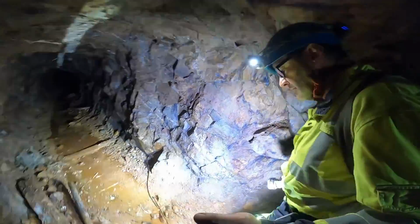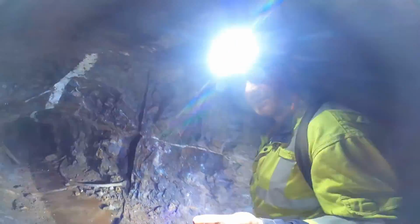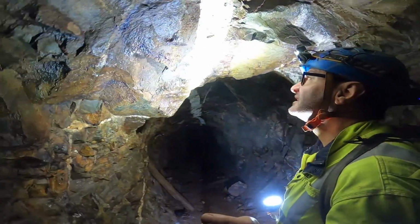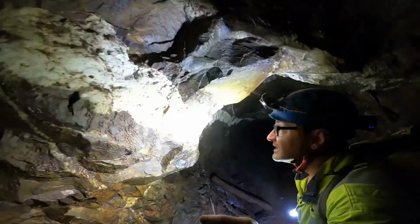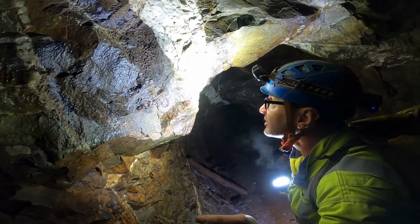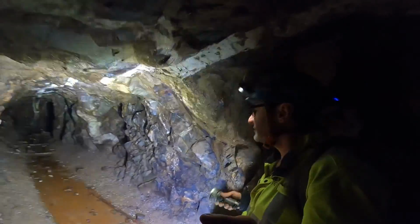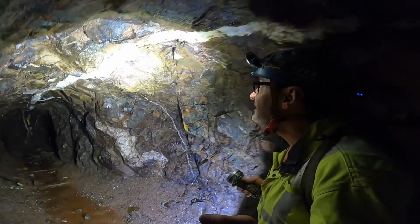You can see again all the sleepers across, where the rails were sat and mine carts going up and down, loaded with ore. You can see a substantial quartz vein overhead. Again, if I see any outstanding minerals for mineralization, as in gold or anything metallic, I'm going to take a video of it, as I've done in the first vein. So keep an eye on the video.